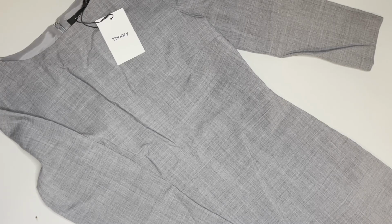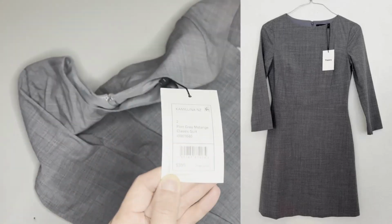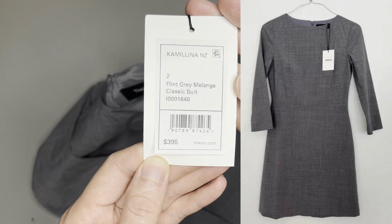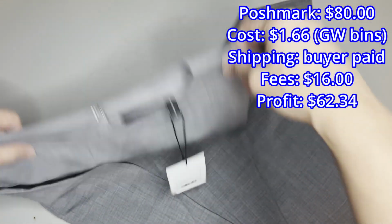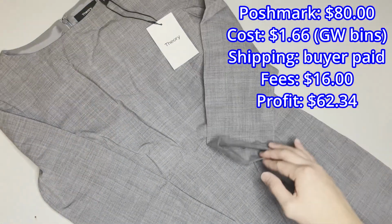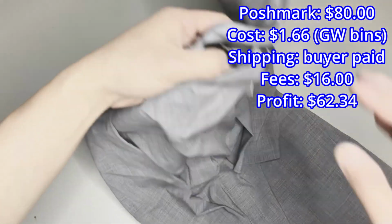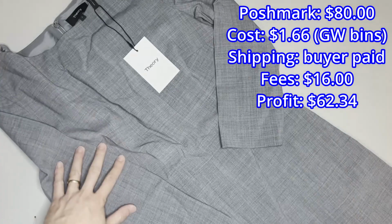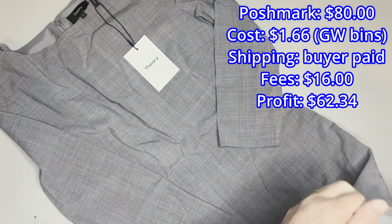Okay, so we sold this Theory dress. It's new with tags, and it was really expensive new. And the tag has the exact name of the style, so I listed it pretty high, and I accepted an offer for $80 last night. So I'm really happy with this Theory. I pick it up pretty often, but if it's not new with tags and if it's not a recent piece or really nice material, sometimes even when it is really nice material, it doesn't sell for a lot. So I was really happy to get $80 on this.